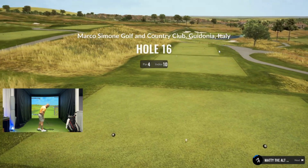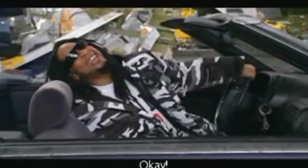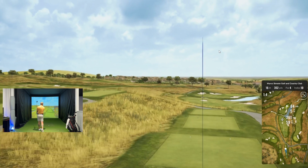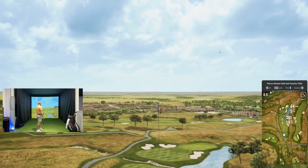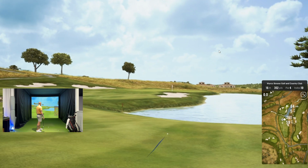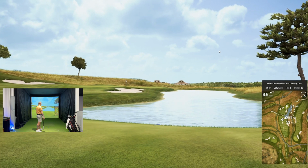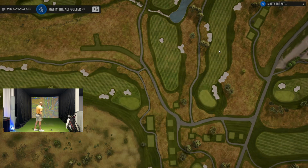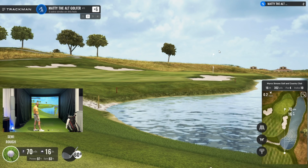Right. Okay. I've got to stop saying right and okay. 16th hole. 352, par 4. Bit of water down there. Let's just flick one on. Yo, that needs to sit. Whoa. Woo-hoo. Man, that's hot. Elevation and run out is mad on here.